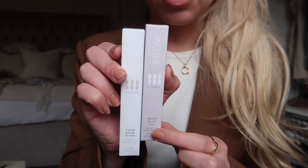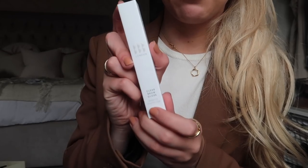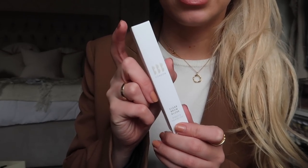I'll just show you quickly what I got from the Blink Brow Bar, bbb-london.com. So she actually used the Brow Build Gel. I'll just show you a bit closer up. This one in the shade Chai. And then this is a clear brow gloss, it's called. It's one of those that really sets quite almost hard, so you have to work it quite quick, and then they're not going to budge all day.